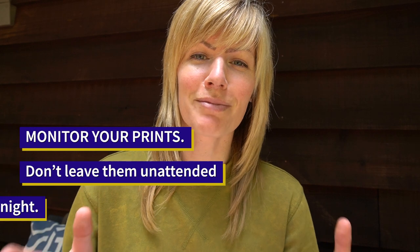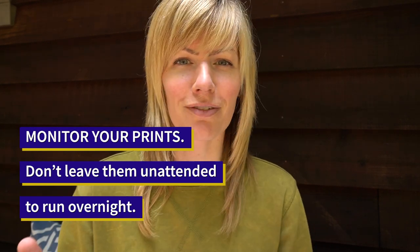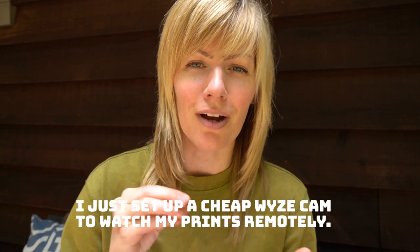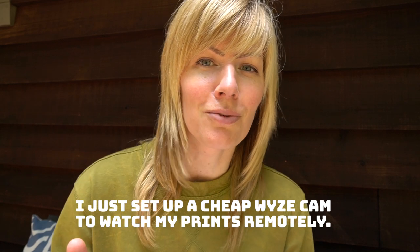First one, as tempting as it is, don't leave your printer running unattended or running overnight without being able to check on it. If your print fails, you want to be able to stop your print. And in the worst case scenario, you can actually rip off your hot end, which is pretty expensive to replace. So make sure that you are monitoring and checking your prints regularly.